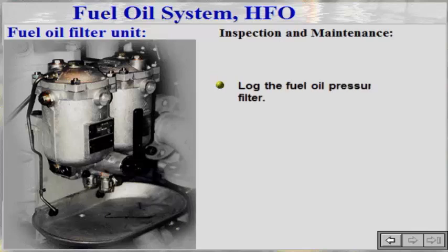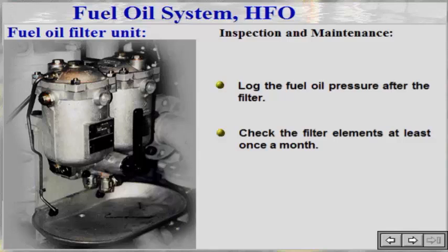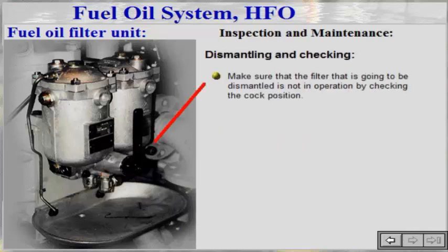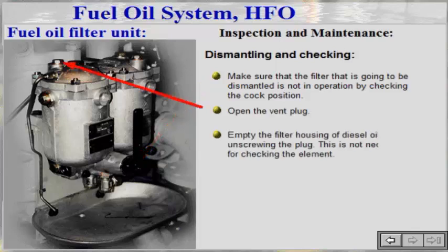In addition to logging the fuel oil pressure, after the filter elements have to be checked at least once a month. How often they have to be replaced depends on the fuel oil quality. Make sure that the filter that is going to be dismantled is not in operation by checking the cock position. Open the vent plug. Empty the filter housing of diesel oil by unscrewing the plug. This is not necessary for checking the element.